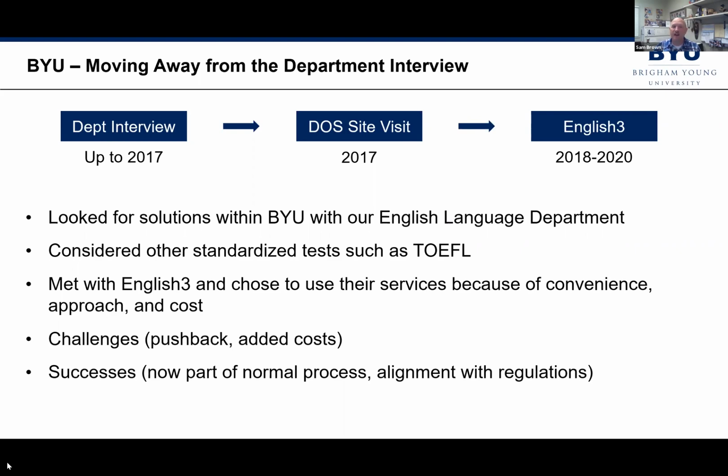And to be fair, we have had some challenges as we made this transition. We had a lot of pushback from faculty especially, who either felt that we were impugning their integrity and saying that we had to do a more objective measurement than have them do it, or who felt like that was an added cost and burden to the scholars or to the department if they were paying for it, that they didn't feel was necessary.